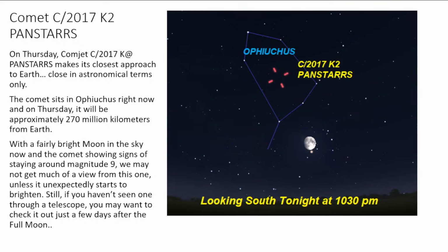So what one did you get? Mike, you shot one the other night. Yeah, I'm just trying to think if that was it. K2 Pan-STARRS? I did, but I just can't find it. But do you remember what you used to get it? Well, I was using my Orion 110 millimeter scope and my ZWO 294 camera. And I took, I think it was 30 one-minute exposures and then stacked them to get it. So that was 735 millimeters? Yes. Yeah, okay.